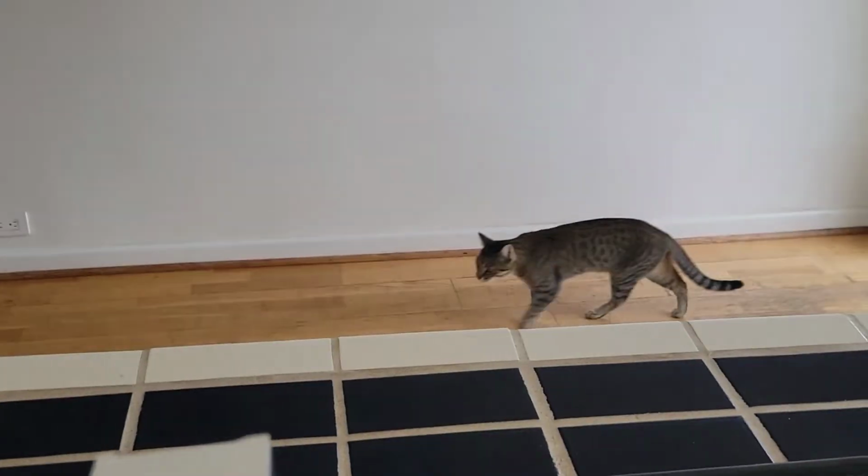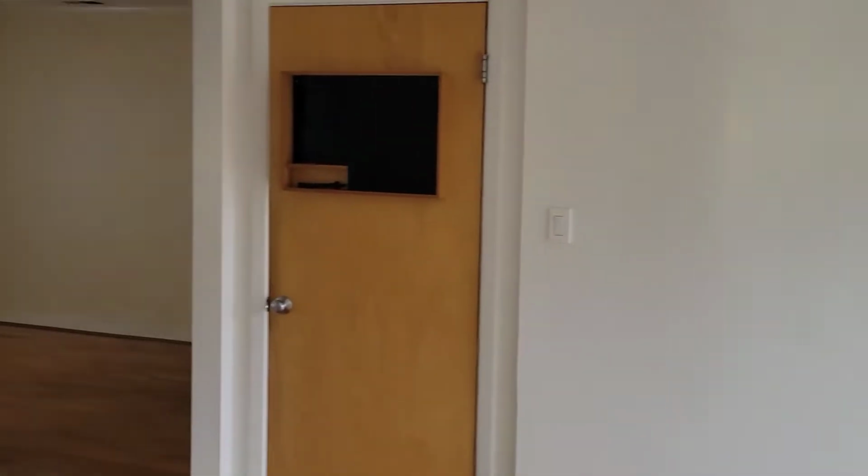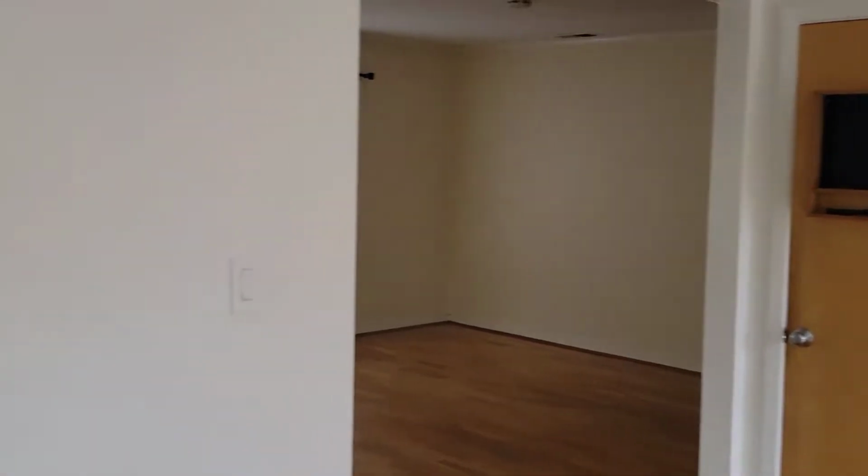Oh, that's my cat. And if there's a bit of an echo, it is because we are back in the house, but there's absolutely no furniture in this house. I did stock the fridge, so believe me, that was the first thing I did.